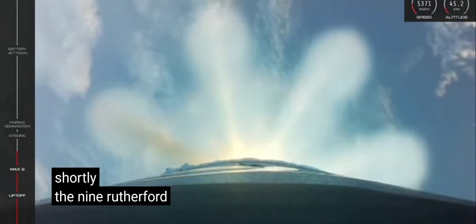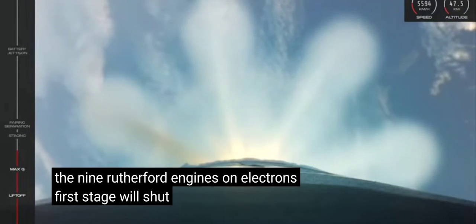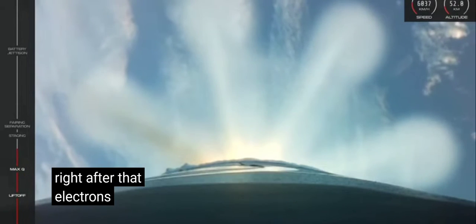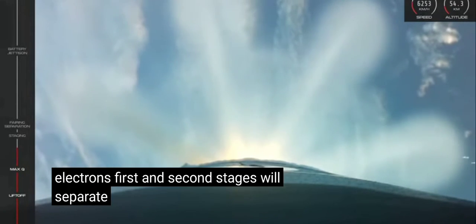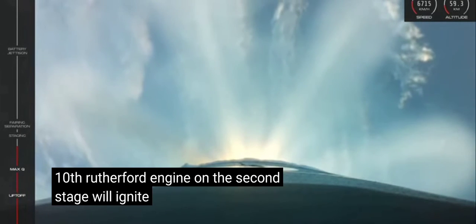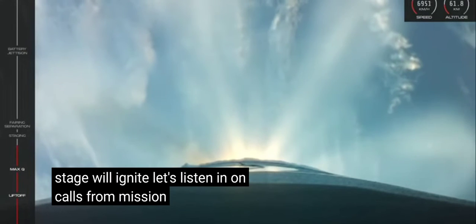Shortly, the 9 Rutherford engines on Electron's first stage will shut down. We call this main engine cutoff, or MECO. Right after that, Electron's first and second stages will separate, and the vacuum-optimized 10th Rutherford engine on the second stage will ignite. Let's listen in on calls from Mission Control.